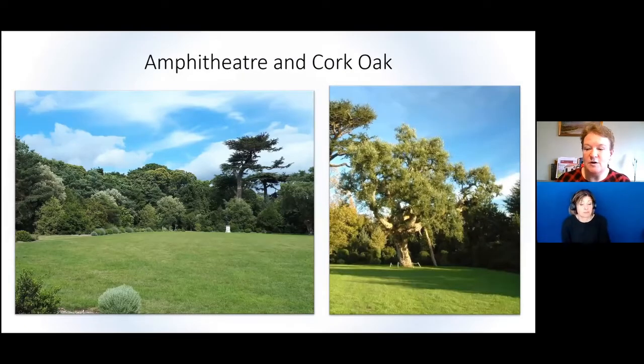Now we turn into the oval lawn of the Amphitheatre, so called because the evergreen trees and bushes surrounding it are in ever-increasing heights, evoking a tiered audience. There are few flowers here. It was all about the variety of tone, shape, and texture of the green shrubs. Some had berries to attract birds, as birdsong was much appreciated at that time.